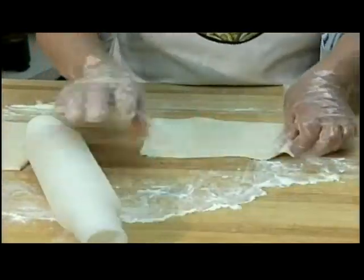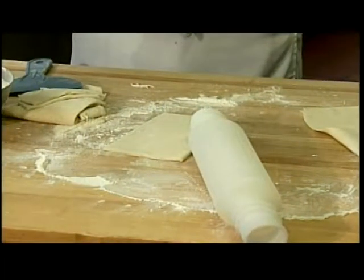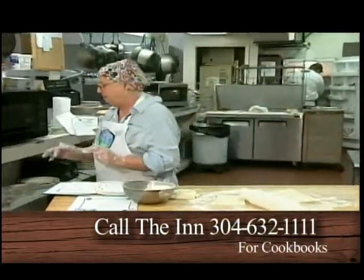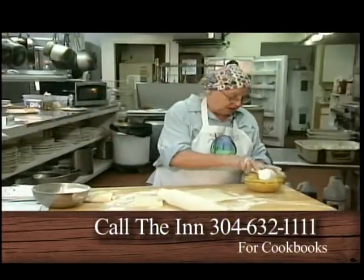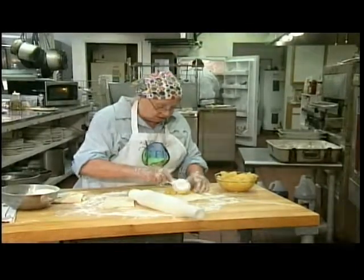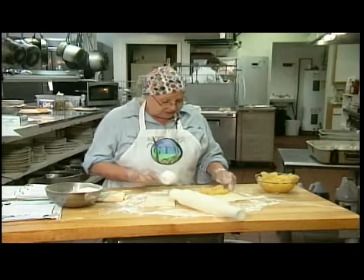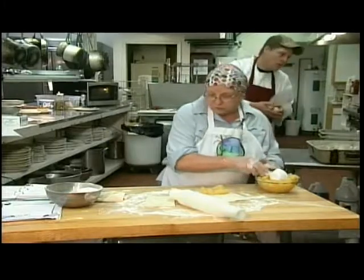Now let me pull out my recipe book and see what we do next. You will find this recipe in our Green Grandma's Kitchen cookbook. It's Grandma's Apple Turnovers. So what we're going to do is put our filling in. We're going to have 1/3 cup of apple slices that have been parboiled to where they're just a little bit soft. If you keep your apples fresh and crisp, they can easily tear your dough when you go to fold it over, hence the name turnovers.